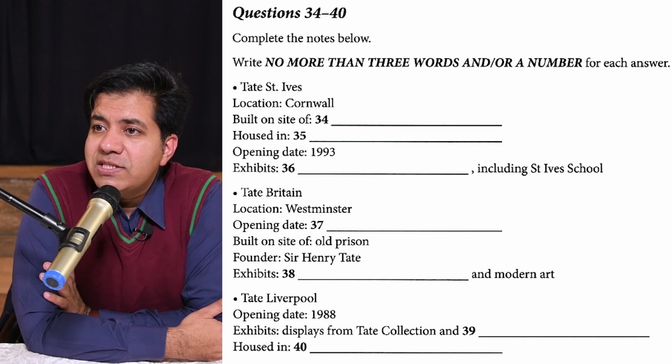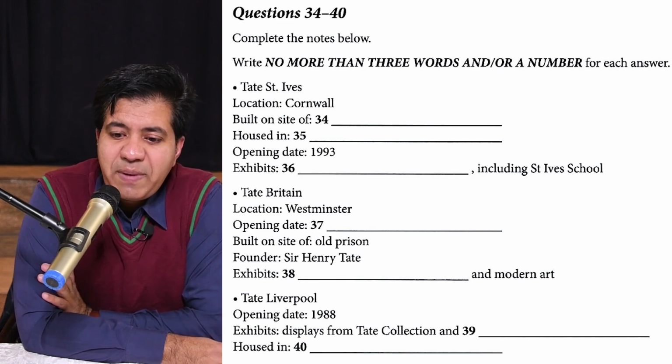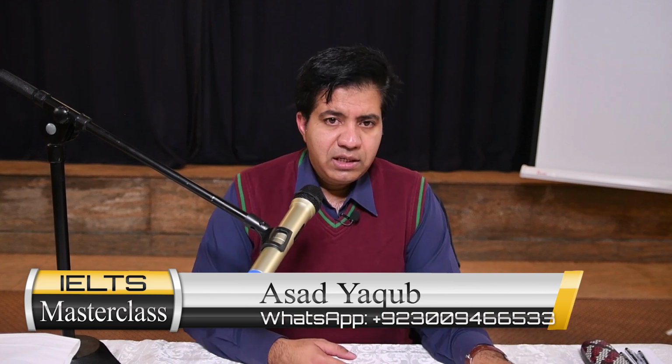And warehouse is W-A-R-E, ware and house. Okay, so you should know these basic spellings. If you have any issues with these basic spellings, I'm going to share a handout with you that contains all these words which usually come in IELTS. There are 4 or 5 pages, so I will share the handout, print it out and learn all the spellings. Okay, yeah, that's easy. All right, thank you.